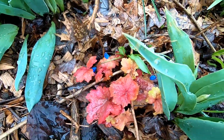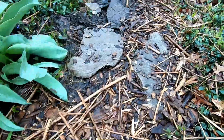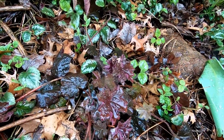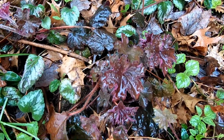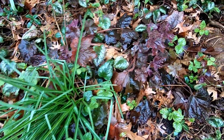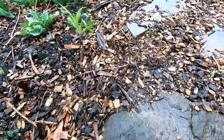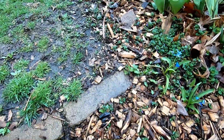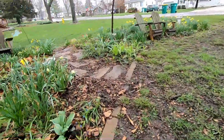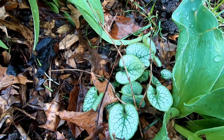This is coral bells. This coral bells here has been growing here for several years now. And you can see this growth here on top is the new growth for this year. I lost track of how many years that's been there. This is Brunnera, just coming up. It'll have great big leaves by the time the year is over.